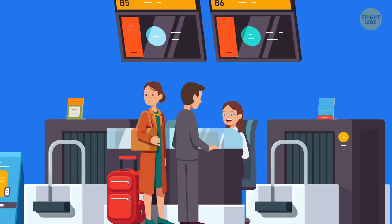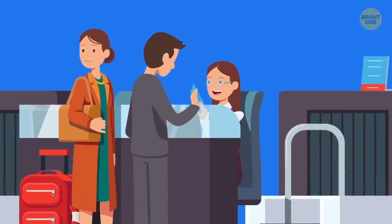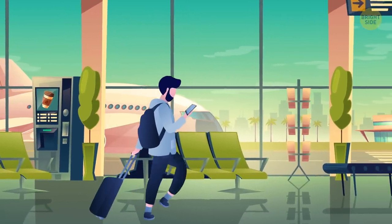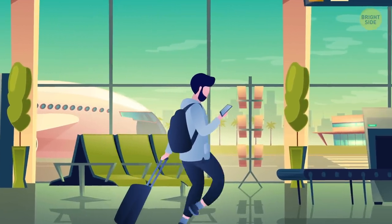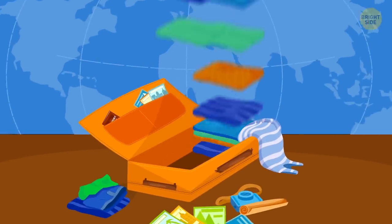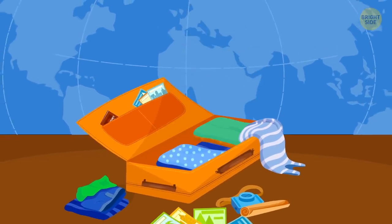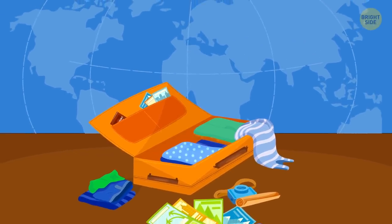Number 5. Don't overpack. Of course, here's one way you can certainly avoid wasting time having to pay luggage fees. A lighter suitcase is also a lot easier to tote around the airport and lift onto the security screening belt. A handy trick is to pack what you think you need, and then cut that all in half. Cut it in half again, if you can.